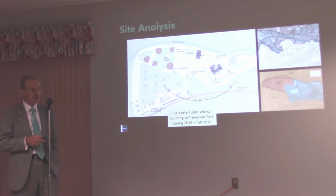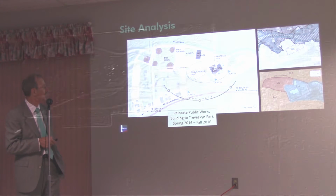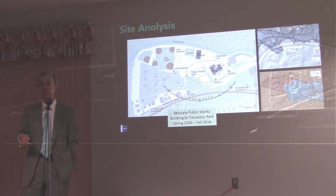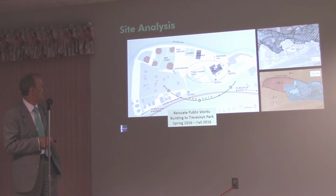So the first thing we do, as I said, is we look at the site and we see what exists. So there are a number of things. The existing municipal building is right here, where we are. We're right in this room tonight. Public Works building is here. You'll see a note that one of the things that allows this to happen, to create this community center, is to move the Public Works building. So that's one of the things we would be doing.